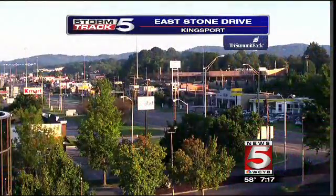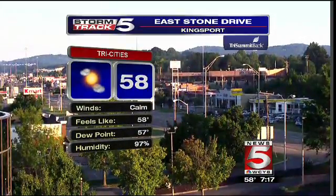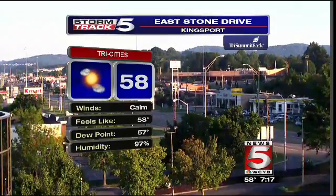A really cool, refreshing, and nice setup to an awesome Saturday across our region, as temperatures this morning are sitting in the upper 50s to low 60s, but I promise you, it won't stay like that all day. We're going to warm up into the mid to upper 80s. Right now, though, it's sitting at 58 degrees on East Stone Drive in Kingsport. Mostly sunny skies across the region, calm winds, a dew point of 57, and humidity of 97%.